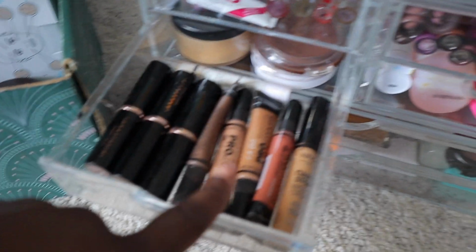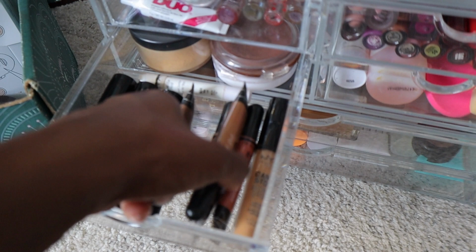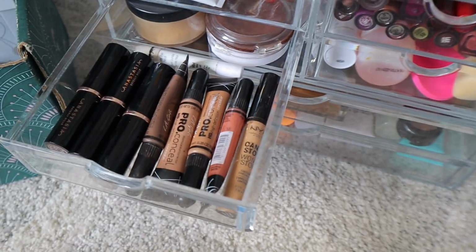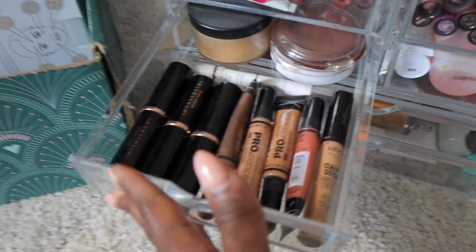All of my concealers, and to be honest, I probably can get rid of some of these, but I haven't used them in a little while, so I know I love them, so I don't want to throw them out just yet. My different bronzers, liquid bronzers, setting powder, some more bronzer.